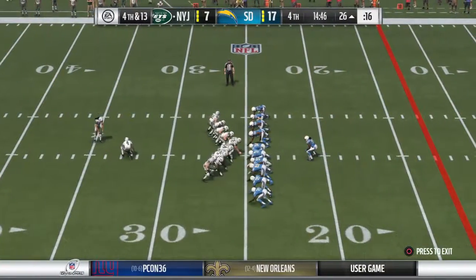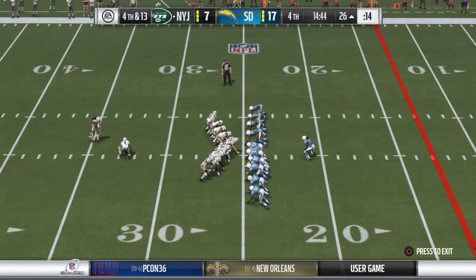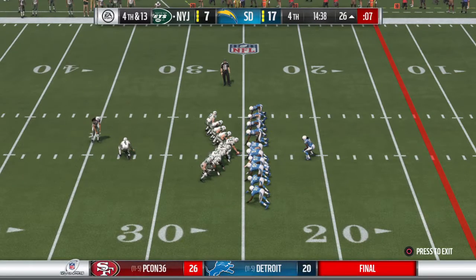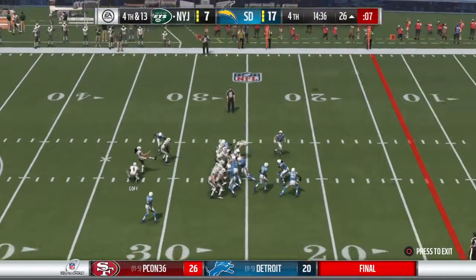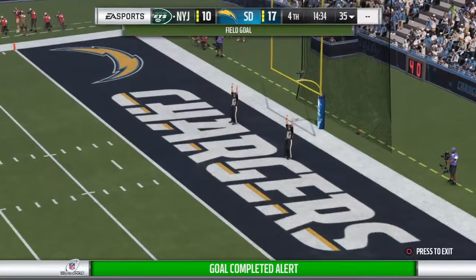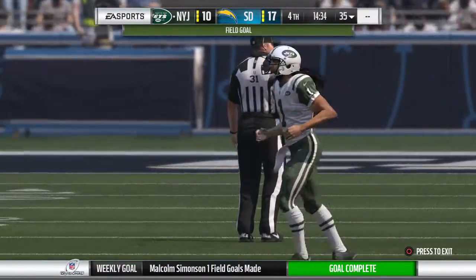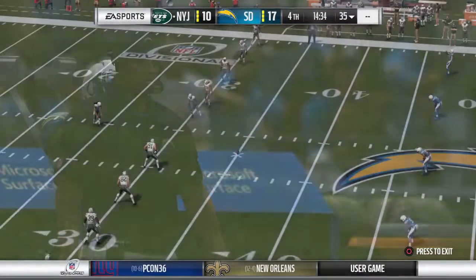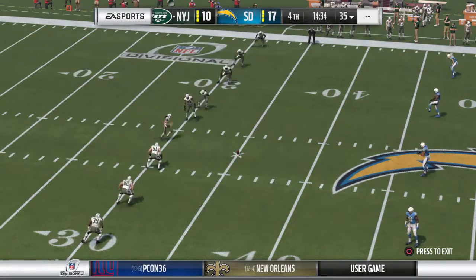So on fourth down, out trots the kicker in a big spot here. He'll have the win at his back here in the fourth quarter. And the 13-year man puts it through, and they're back within a touchdown. It's 17-10. So it's a 7-play drive, but it stalls out in the end.